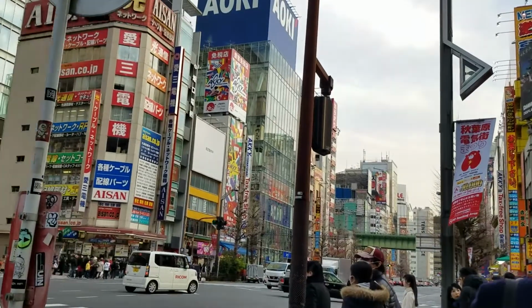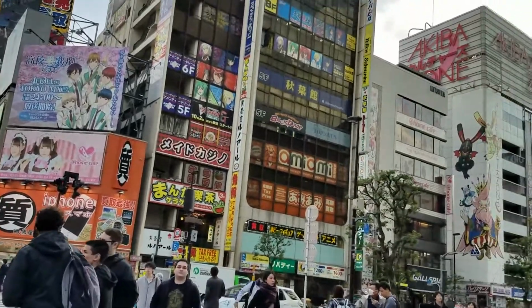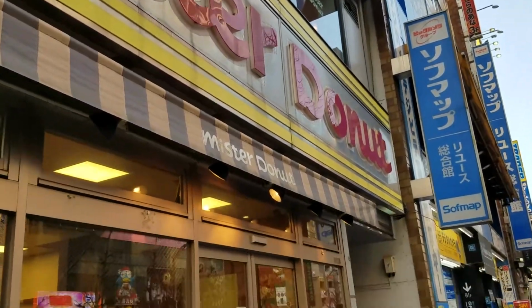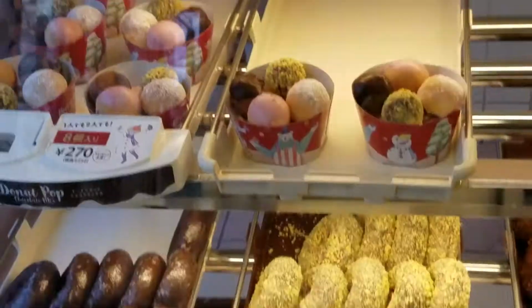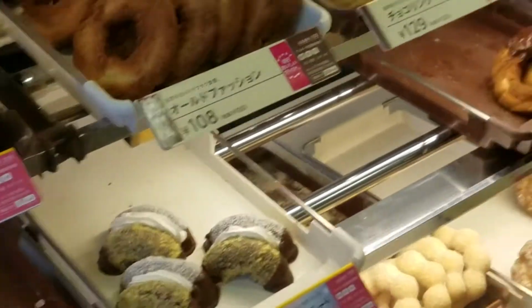in Akihabara. Look at all of the fun stuff. We are on our way to Mr. Donut. Here it is. We've arrived. All of the yummy donut flavors. Which one do I want?